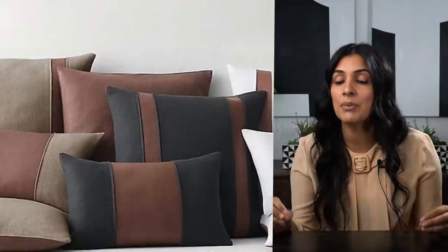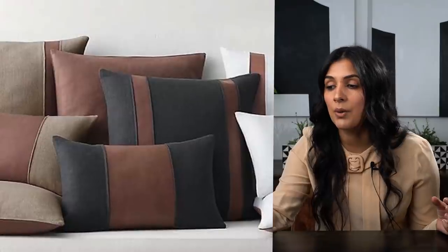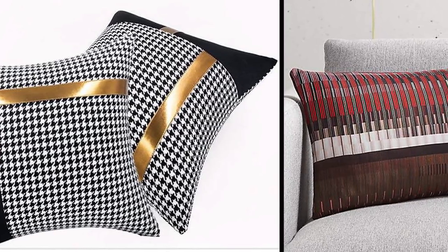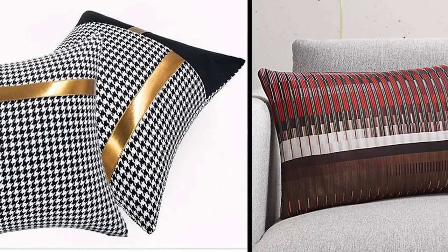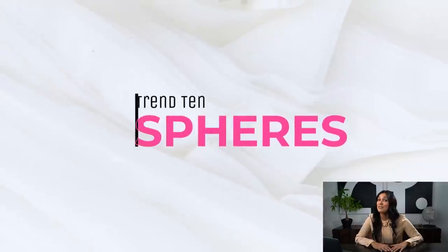So here we've got examples of combinations of two different fabrics mixed into the same pillow. You might have something like this where you've got stripes in a pillow and then you've got a border or a strip of a brown leather. Here is a great fabric that I always love is houndstooth, which has been around for a while, but the cool thing about this pillow is it's got a strip of gold right in the middle. And here again, you've got strips of different materials. So really any type of pillow where you've got a band going across is definitely going to be something hot for 2021.